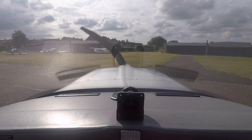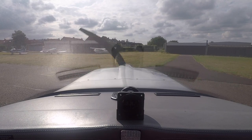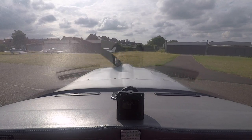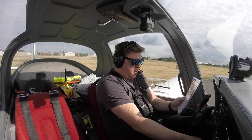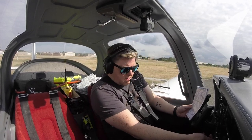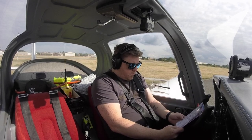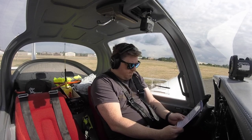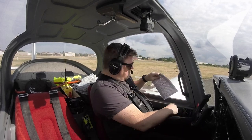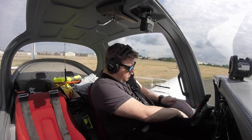Canopy and storm window closed. Parking brake is off. Lights set. Fuel pump is on. Not required. Runway ident. There's the 2-4. Compasses are aligned. Yes, we are ready to go.